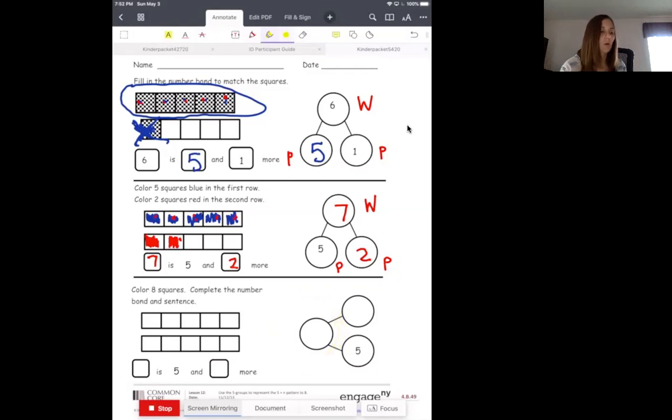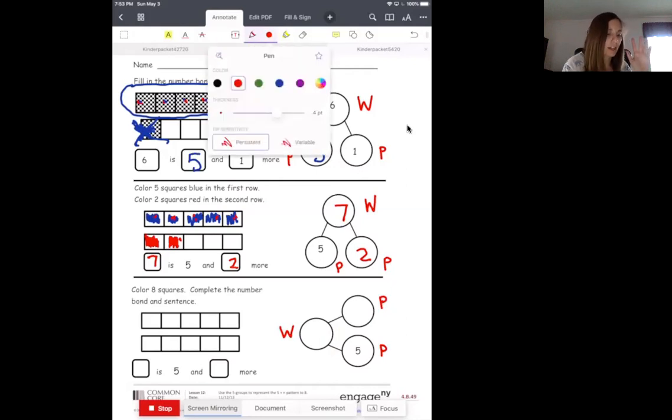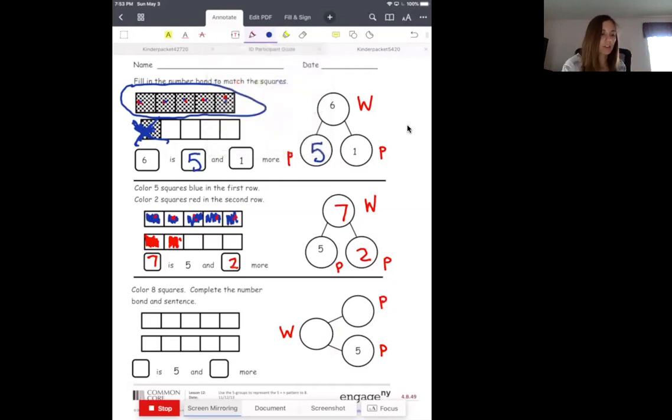We're gonna say that is our whole number. So go ahead and write a W. And you know what we do with our other circles? We write P and P, part, whole. That means we know that it has one of our parts. It says 5 and something, make a big number. So let's read the rest of the problem to figure this out. Color 8 squares, complete the number bond and sentence. Well, we know that one of our parts is 5. So I'm gonna take my blue crayon and color 5 squares, because does everyone see where I got the number 5 from? Right here, look. Right there, I just circled it.